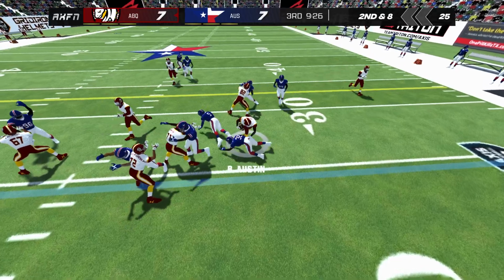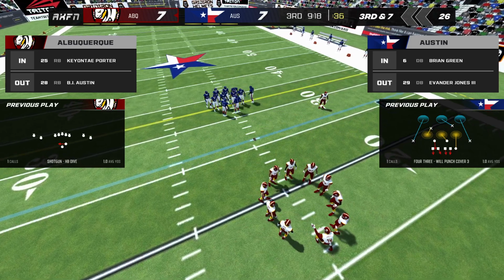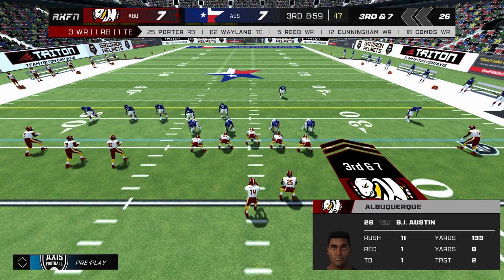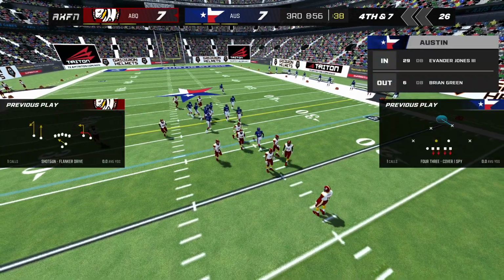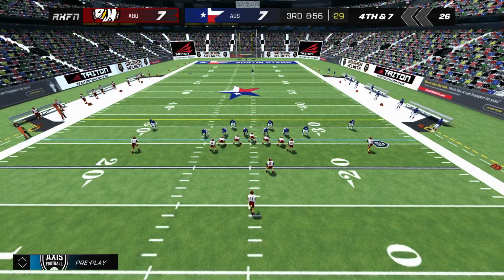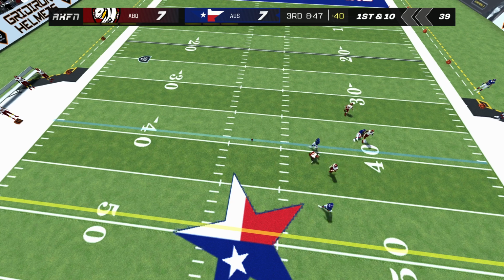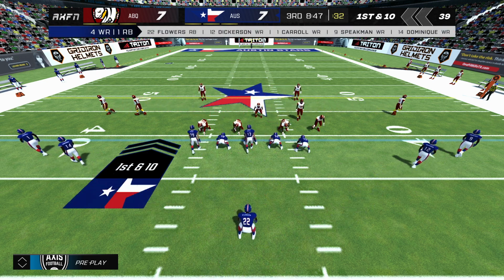He hands it to the runner. The runner shakes off the tackle. Third down. Tight end on the right side. Go. Dropping back, throws one. He can't make the catch. The offense lines up to punt this one away. The punt's away. Carroll catches the punt. Makes the return up to the 38. The offense will begin the drive from the 39.